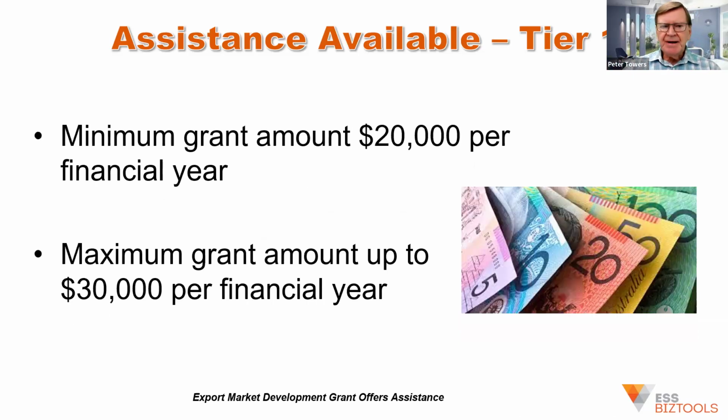So Tier 1, the minimum grant that Austrade will make available is $20,000 in the financial year, but the maximum is $30,000. And bear in mind, we're talking about 2 financial years in this round, so the maximum could well be $60,000 for a Tier 1 applicant.